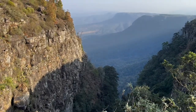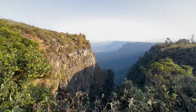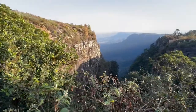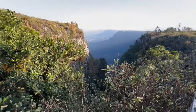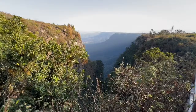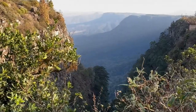So this area, the Blyde River Canyon, and also the Drakensberg Mountains and Escarpment are very popular tourist attractions. In fact, the Drakensberg Escarpment is not even a World Heritage Site. The Drakensberg Mountains are a World Heritage Site.